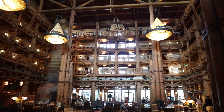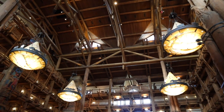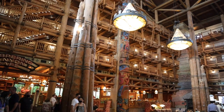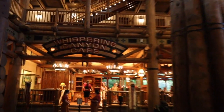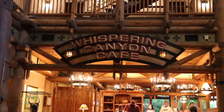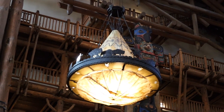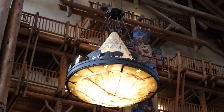And here we are inside the grand lobby of the Wilderness Lodge, one of my favorite lobbies on Disney property. Very cool, very cozy. Right when you walk in, over to the left is Whispering Canyon Cafe, one of the dining establishments here at Wilderness Lodge. I like just taking in all the little details of the chandelier. You'll see the bison roaming in like the Indian teepees. It's very neat.